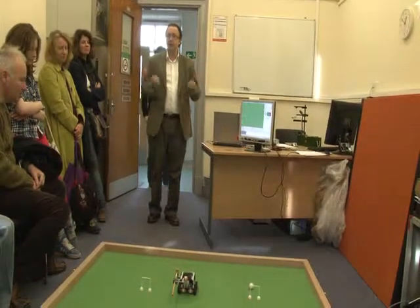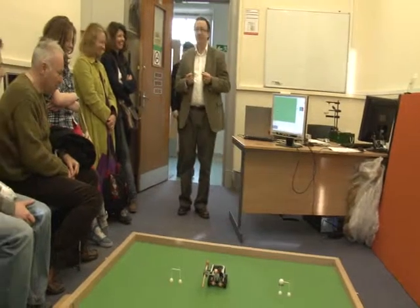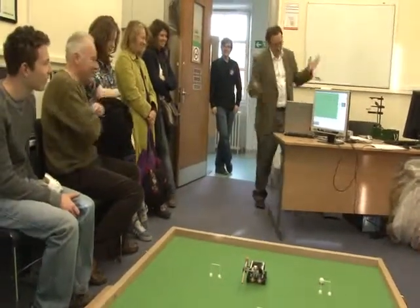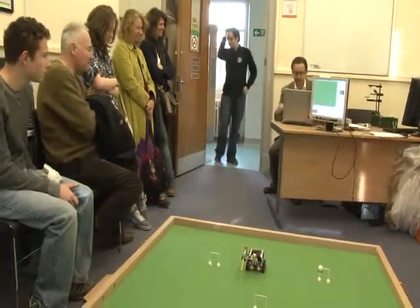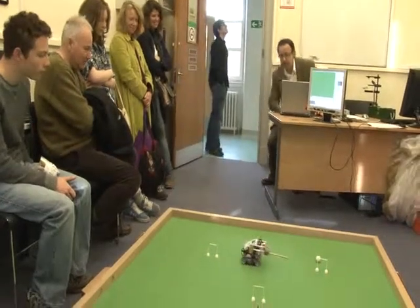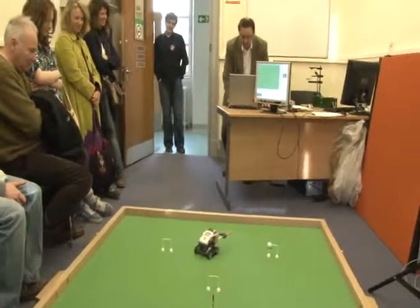Would anyone like a go at moving the robot? Okay, I'll do it. It's very embarrassing, that's why I wanted somebody else to do it. Okay, I'll have a go. So we can control the robot, it's just linked to the arrow keys on the keyboard, so I can rotate the robot like that.